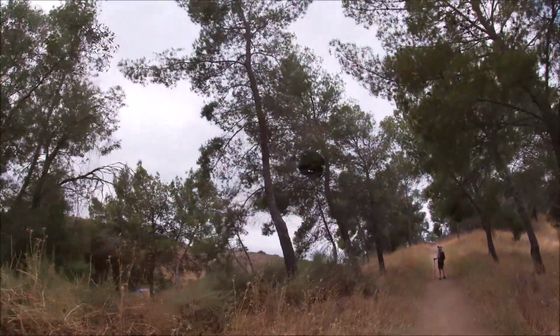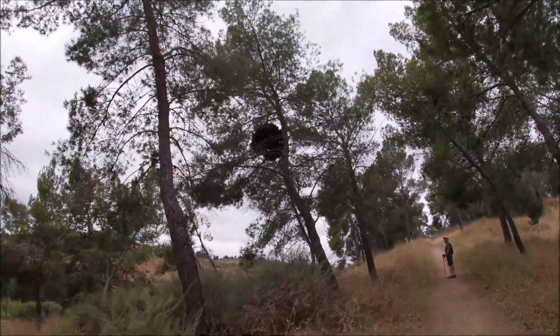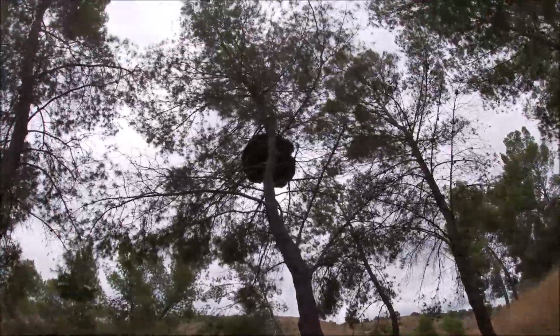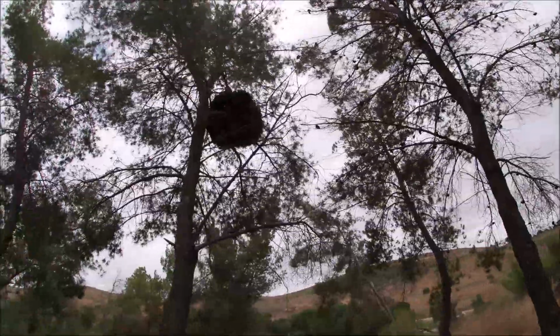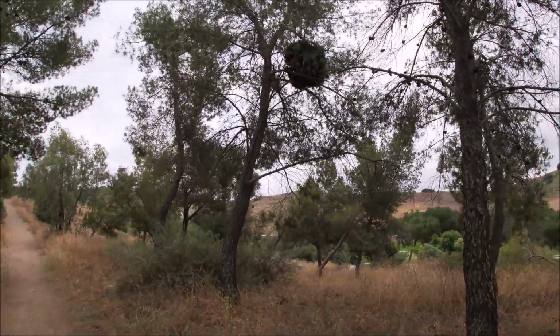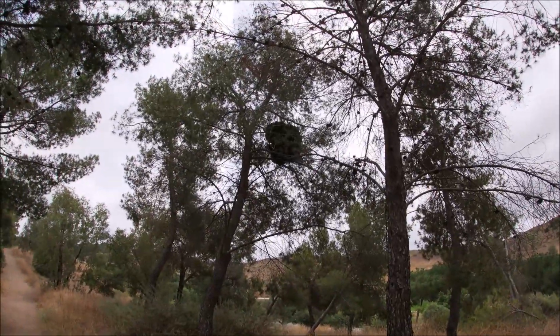There's something up in the tree. Looks almost like a wreath, but it's just the way it was growing. Yes, it almost looks like as if somebody placed a wreath in the tree, but it's all growing out from that one branch and it's shaded. That's pretty cool.